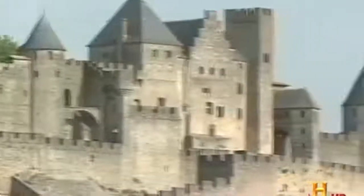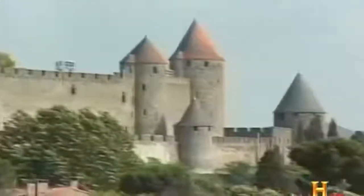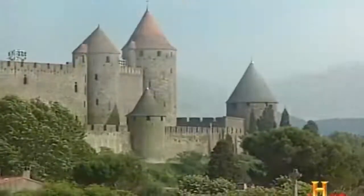Of course, the classic example of that is Carcassonne in the south of France. It's a perfect example of a fortress or fortified town of the Middle Ages. The world had become a walled fortress.